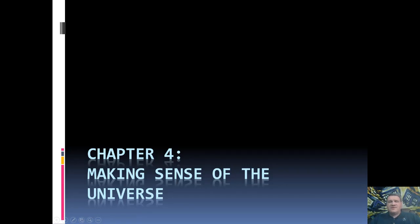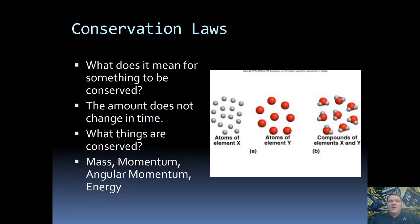So we've talked about Newton's laws of motion as well as Newton's law of gravity. However, there are other laws that can also help us predict and understand what's going to happen around us. Most of these are referred to as conservation laws. Now, what do we mean by conserved? It means that the amount does not change in time. Okay, the total amount remains the same. So some things that are conserved, we have mass, momentum, angular momentum, and energy.